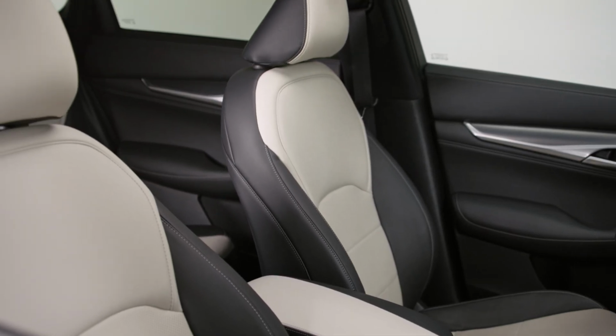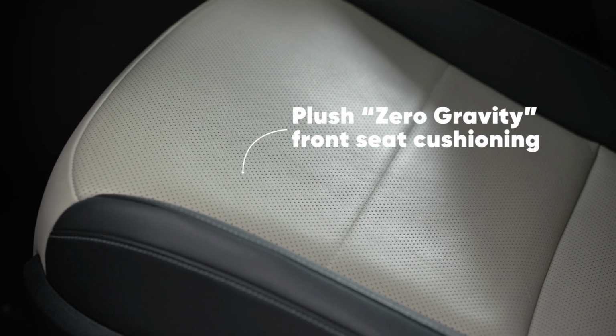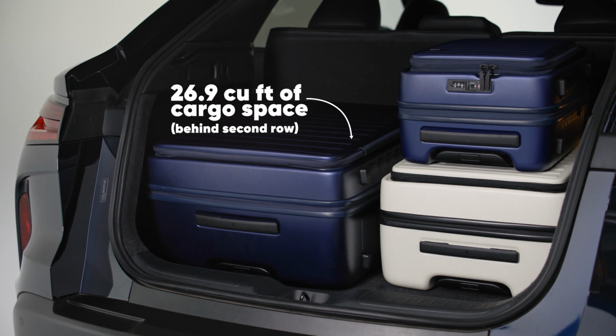As far as the driving position goes, the seat's pretty comfy and it feels pretty good. Plenty of room up front. Because of the sloping roof, you lose 3 inches of headroom in the rear. Also, because of the curvature of the roof, you have maybe the smallest sunroof opening of any luxury vehicle. My point is, as good as the exterior of the QX55 is, the interior, not so good.